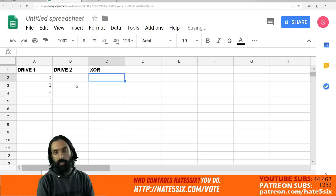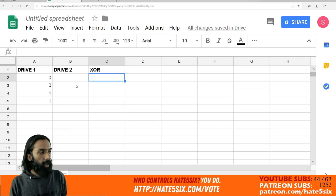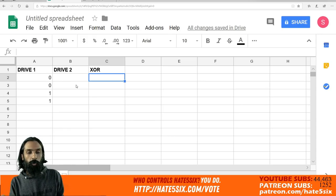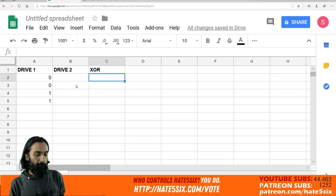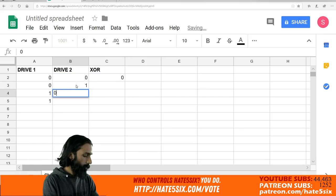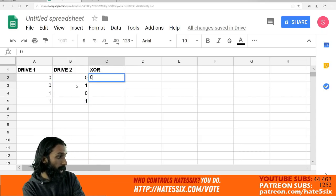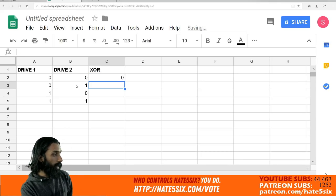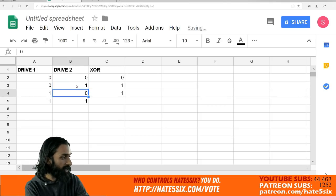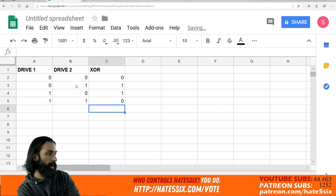We can do something called exclusive OR, also called XOR. It's similar to OR, but the only difference is that only at most one of the bits has to be true. So if both of them are 0, then it's 0. If both of them are 1, then it's 0. The only time it's 1 is if only one of the bits is 1. So if we evaluate XOR here, 0 XOR 0 is 0 because they're both 0. In the next two cases, XOR evaluates to 1 because only one of these bits is 1. And in this last case, because both of the bits are 1, XOR is actually 0.